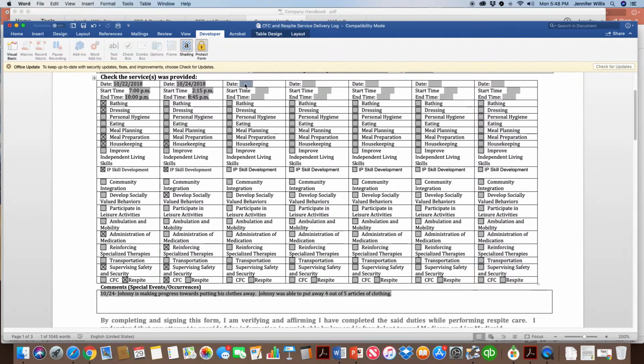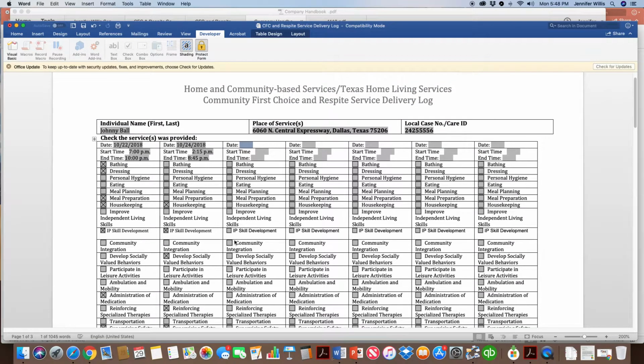If we go to our next day, or let's just say here where this happened, I'll go to the next day. So the next day, Johnny's primary caretaker requested for him to receive services and receive respite services. And she asked us to get there at 2 p.m. So 2 p.m., and this is a weekend, so we'll say that she asked us to get there on 10/25 at 2 p.m. but she did not return, because she was going to be gone overnight. So we'll say that she's gone out of town, and she returned on 10/27.